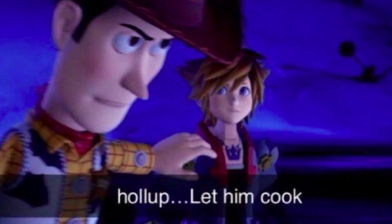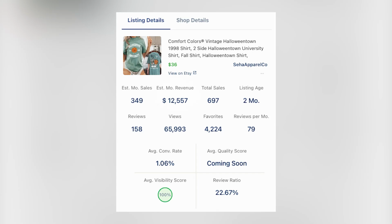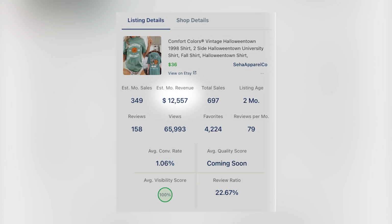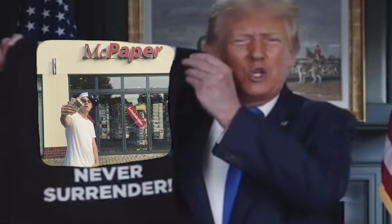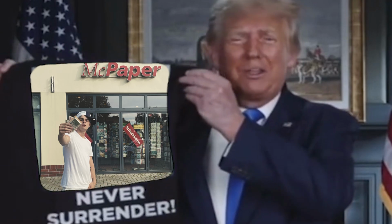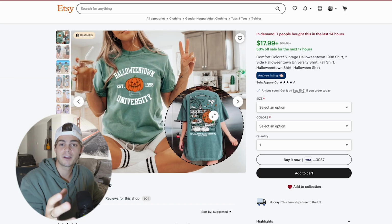This is how we know the product is a winner, because generally it takes kind of a while to start making real sales on Etsy, because they wait for you to make some organic sales and to become a trusted seller. So if a product like this is making $11,000 a month and the store was started 5 months ago, that means that the product it's selling has to be super in demand. So this Halloween Town sweater seems like it's the perfect product to recreate.